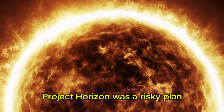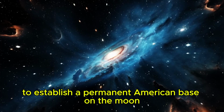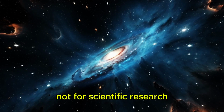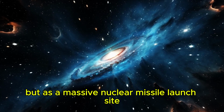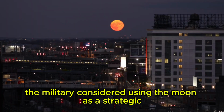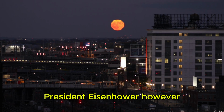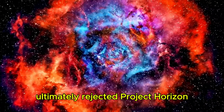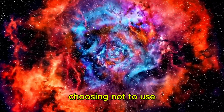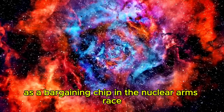Project Horizon was a risky plan developed by the U.S. military to establish a permanent American base on the moon, not for scientific research, but as a massive nuclear missile launch site. Yes, the military considered using the moon as a strategic base from which to launch weapons of mass destruction. President Eisenhower, however, ultimately rejected Project Horizon, choosing not to use the search for extraterrestrial life as a bargaining chip in the nuclear arms race.